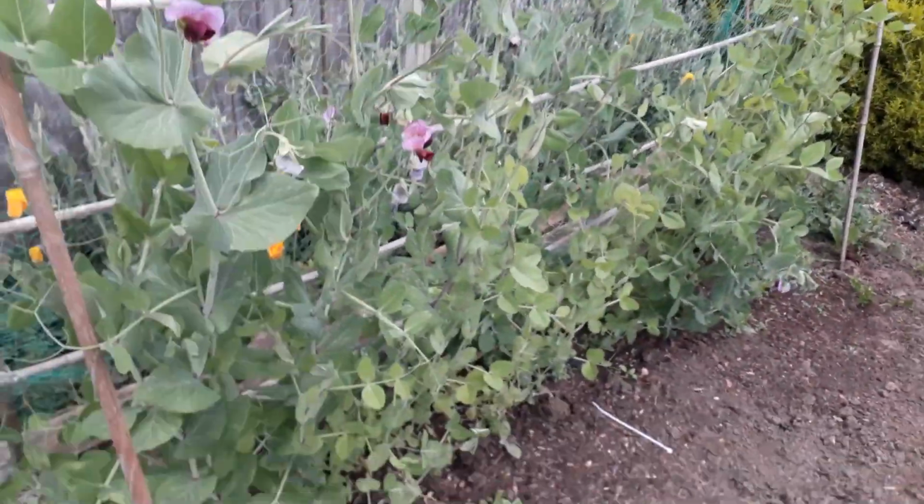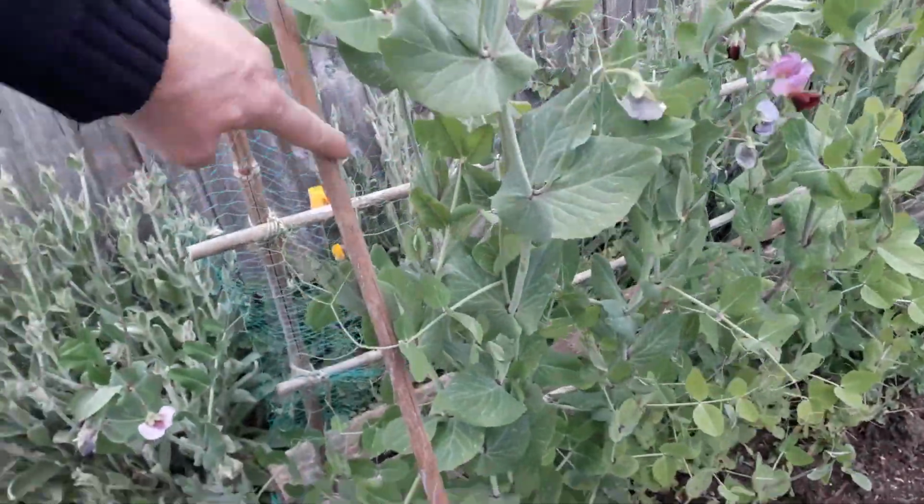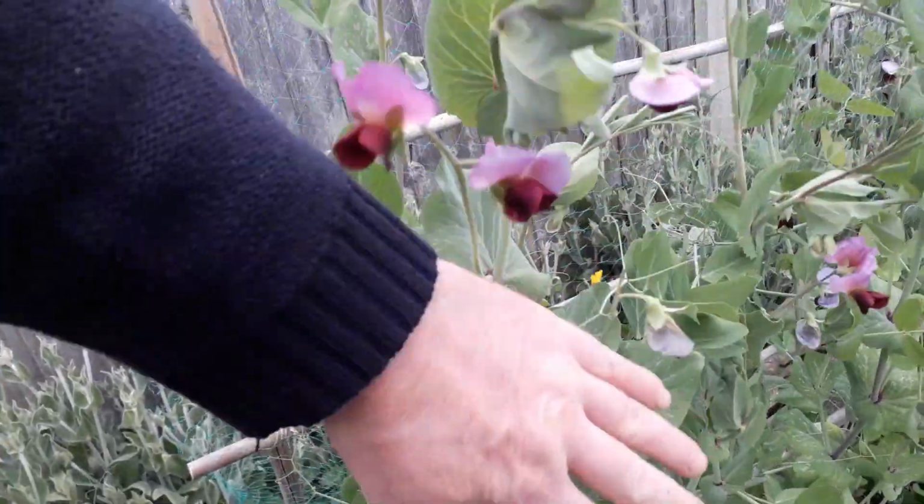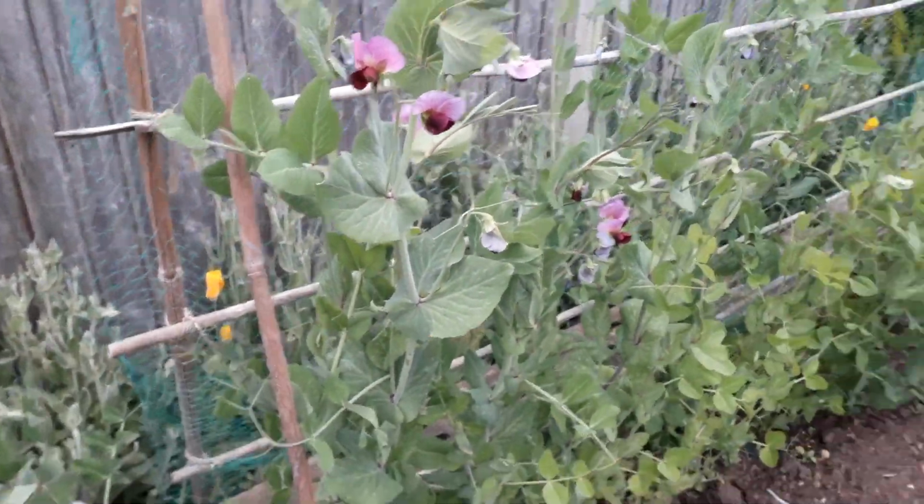But we do need to get some string and start to tie these back now to these canes so they grip hold of that netting rather than falling away from it. So we'll get that done today.